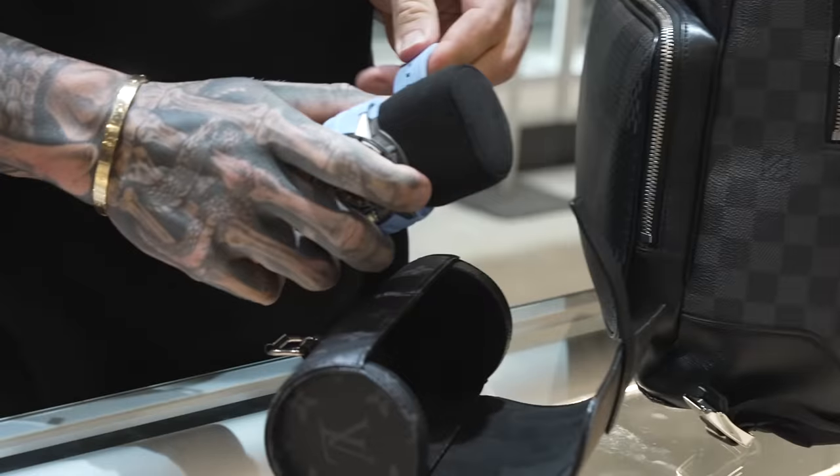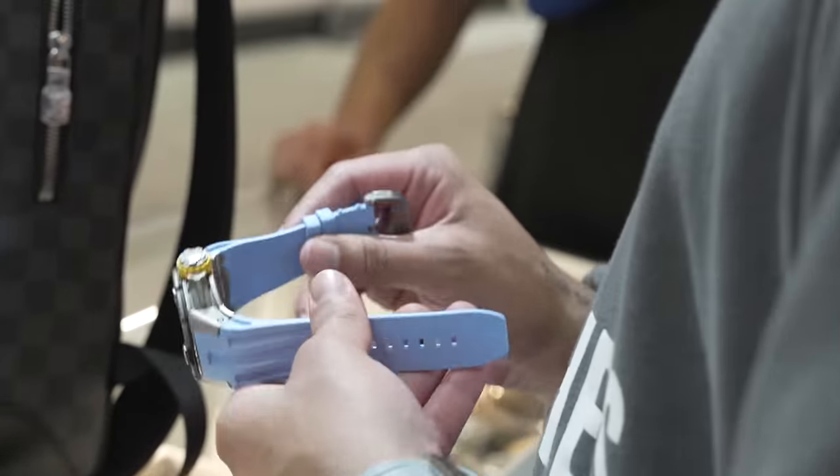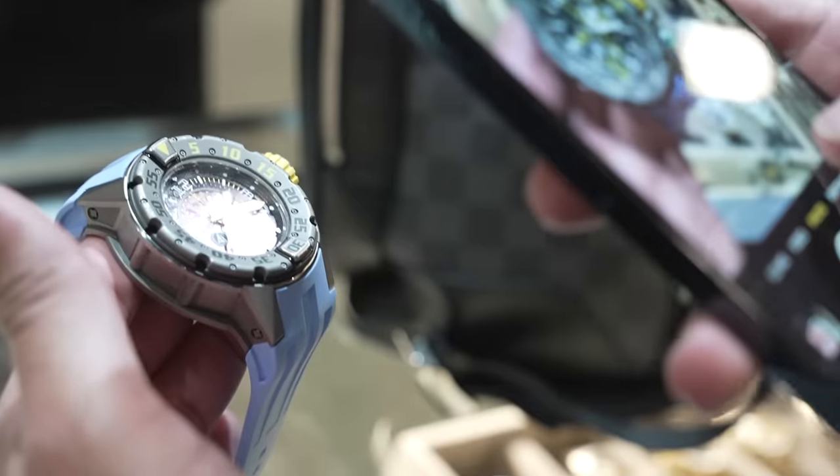So I had a client that I met on Instagram right before I came to the show. He had a specific Richard Mille that he wanted to get the most money for. Being that we were at the show and he lived in Miami, I told him to stop by and check out some watches as well as give us his watch on consignment, because I think we could sell it pretty quickly.